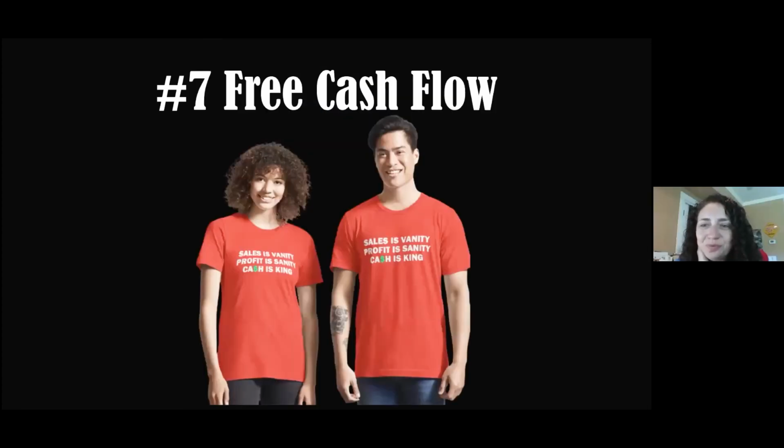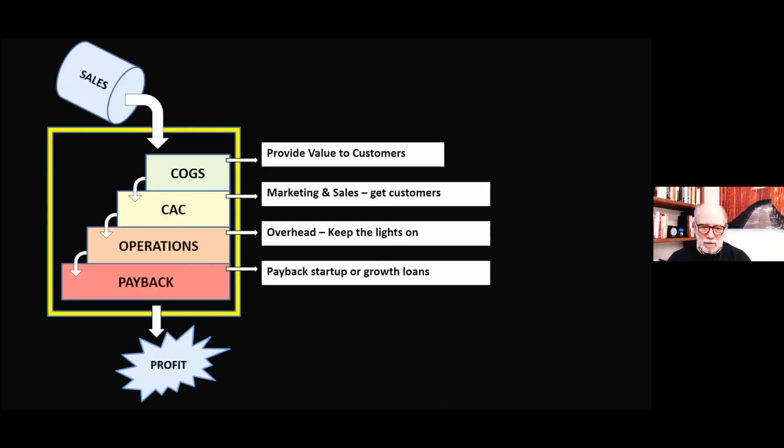And the final one is free cash flow. I'll bring these guys back again, but this time we're not talking about making it through the end of the month, can I pay payroll? We're really talking about cash flow out of the business as a whole. And we've looked at this before. The reasons to spend money in a company: you spend money on cost of goods sold to provide value. You spend money on CAC to get more customers. You spend money on operations to keep the lights on, to support the making and the selling. And then payback is really money that you paid for growth. So you got a loan to invest in something.